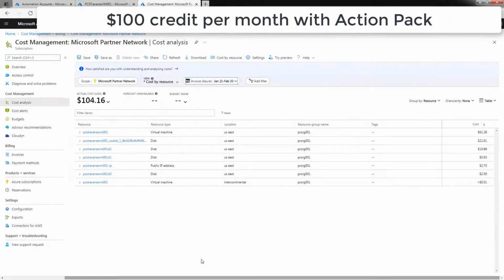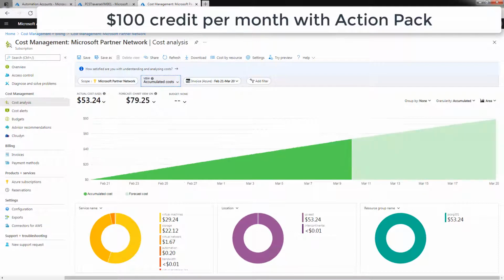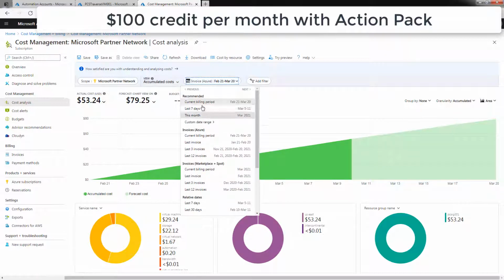So as you see, towards the end of the month, let's see if we can do it by accumulated costs. Okay, so towards the end of the month, see how it exceeded. Oh, that's my current. Okay, we're going to get to that in a minute. Let's go to, how come I can't find the last billing period here? All right, well, never mind.